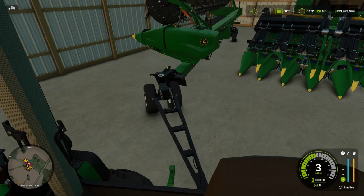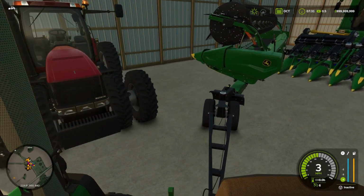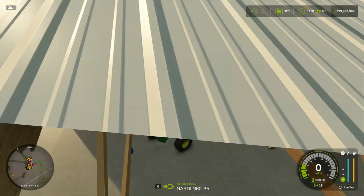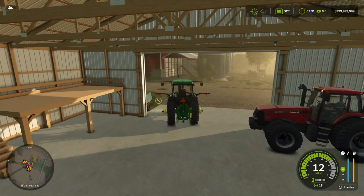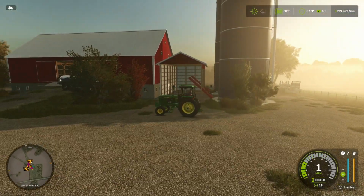All right, almost got it. Getting around this MX right here is going to be the hardest thing we do. Get there. Got it, really hard. Boom, there we go. Let's unhook that there, and then let's see where we can put the 4450 for now. I think right here is just going to want to chill here for now.